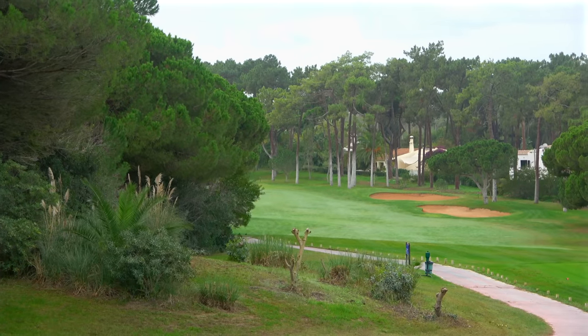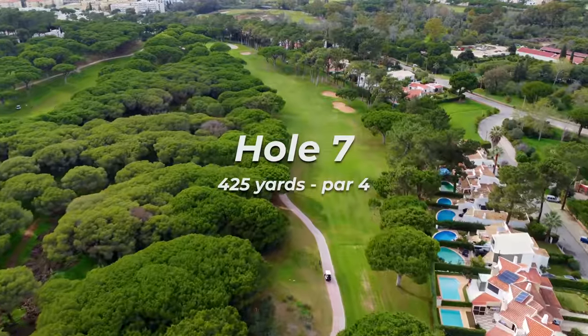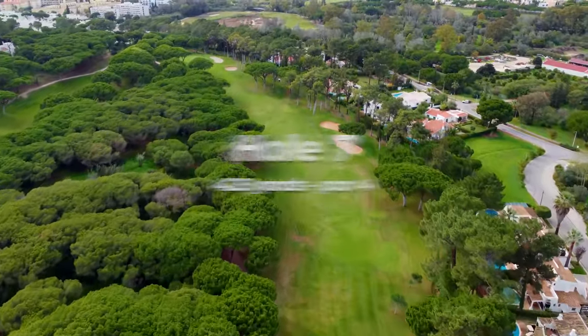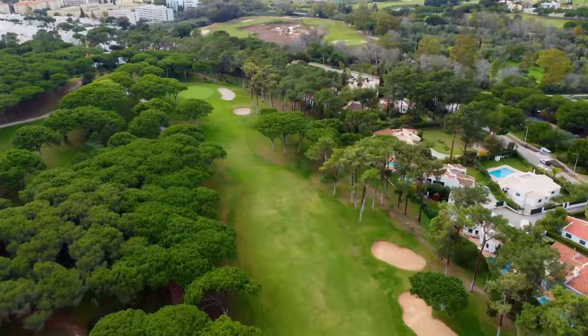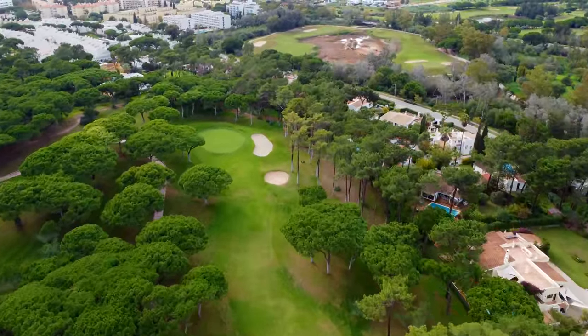Seventh hole, and this is what we're faced with. Big dog leg par four, and to the left. 425 I've got. 425 off these back tees. We haven't experienced those this week. Did I hit three in the tournament, but we were down there. Yeah, we're down that tee box there. This is different. This makes this hole a completely different beast, because you can't see anything left half of the fairway.